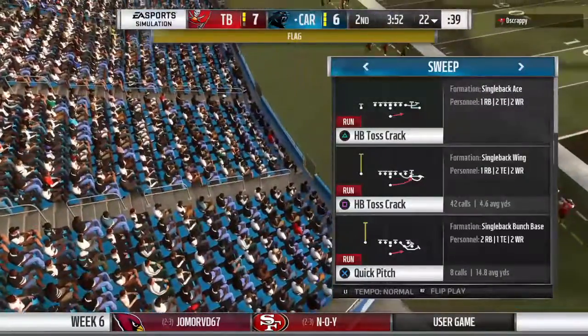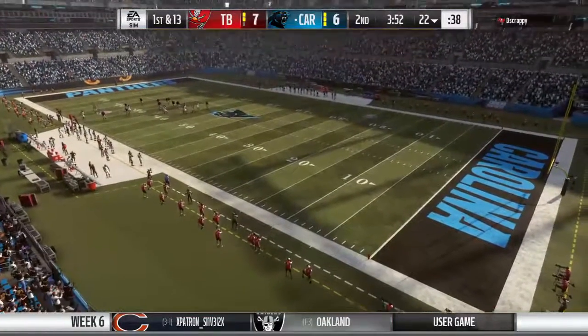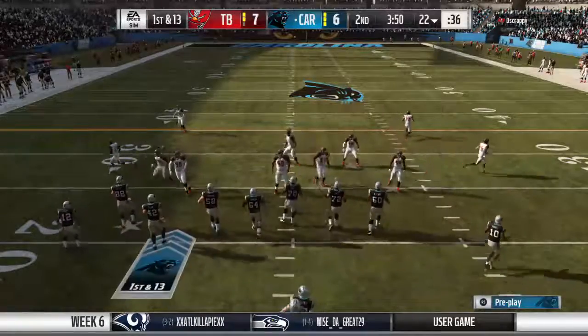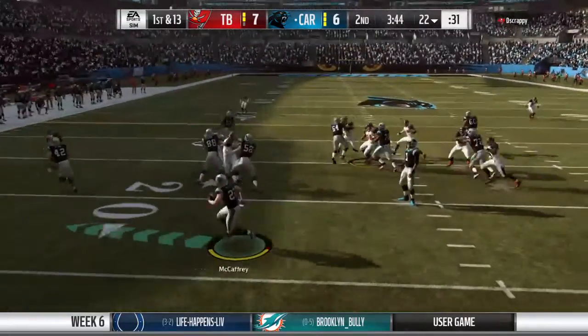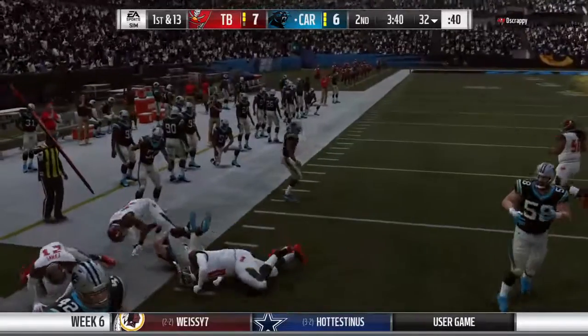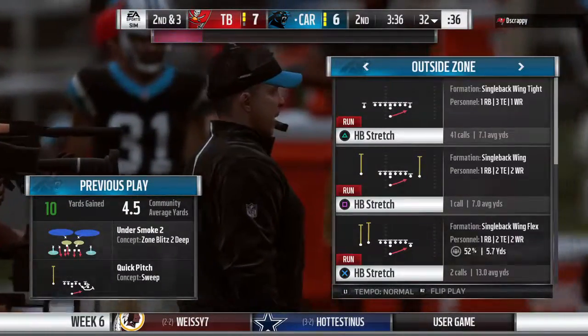So a decent gain, but all for naught on the penalty. It's too bad, isn't it? They were feeling pretty good about it. The only people celebrating, the guys who just gave up that play. McCaffrey following the penalty. Give him 10 yards on the pickup, and that'll make it second down.